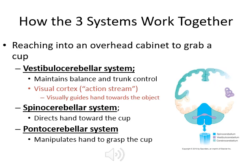So how do these three systems work together? The vestibulocerebellar system, the spinocerebellar system, and the pontocerebellar system. Well, this slide shows you if someone were to reach into a cabinet to grab a cup, the vestibulocerebellar system is involved in maintaining an upright balance so that you can stand there and do that. The spinocerebellar system is directing the hand to the cup. And then the pontocerebellar system is actually manipulating the hand, fine motor control, to grasp the cup. So that's how the three systems can work together in doing basically a simple activity.